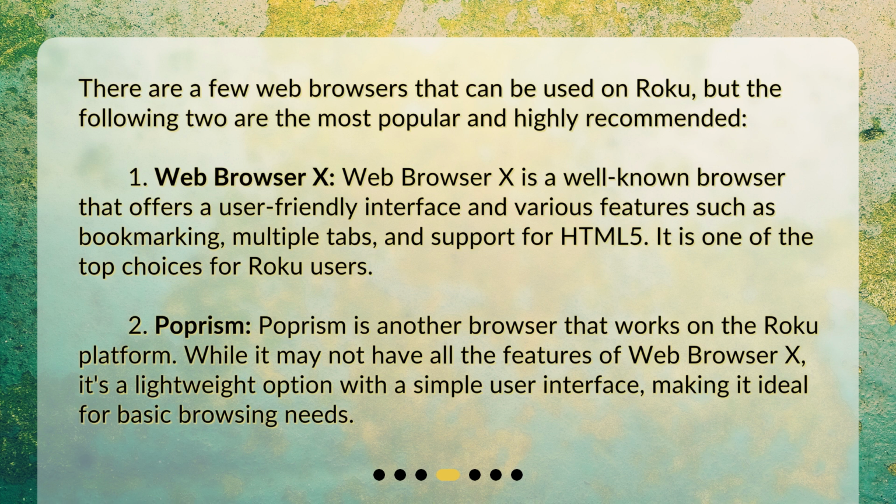2. Poprism. Poprism is another browser that works on the Roku platform. While it may not have all the features of Web Browser X, it's a lightweight option with a simple user interface, making it ideal for basic browsing needs.